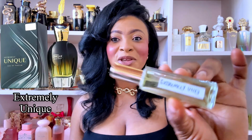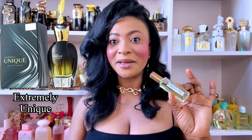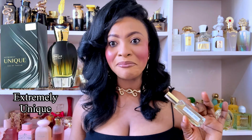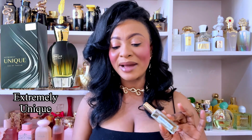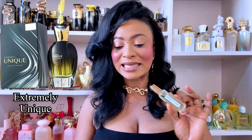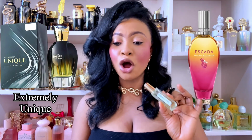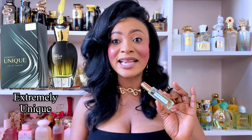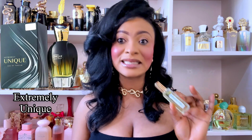So this is Extremely Unique, and I'm going to put the bottle on the screen. It gives me Zejov vibes, but it doesn't smell like anything Zejov. Apparently, it is inspired by an Escada fragrance known as Escada Miami Blossom. And it has the following notes. There is orange, watermelon, pineapple, jasmine, and then tiare flower. At the base, there is ambroxan, musk, and sandalwood.